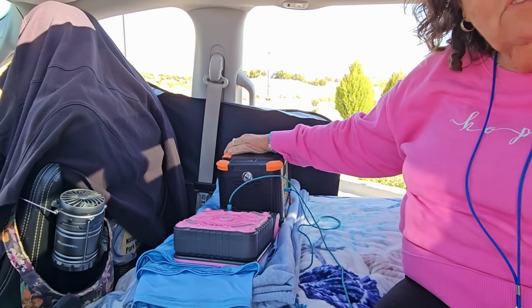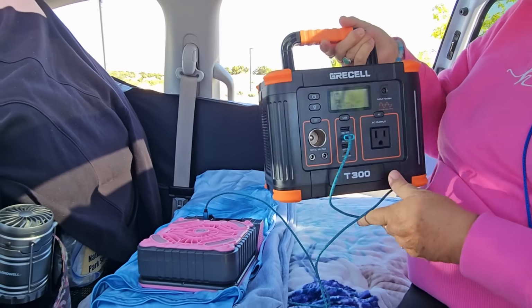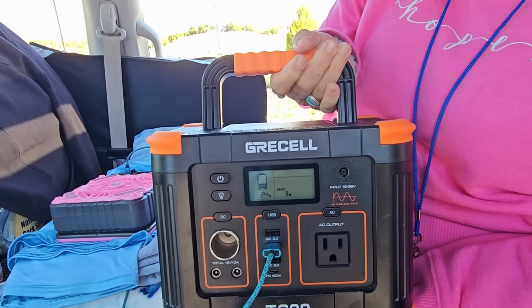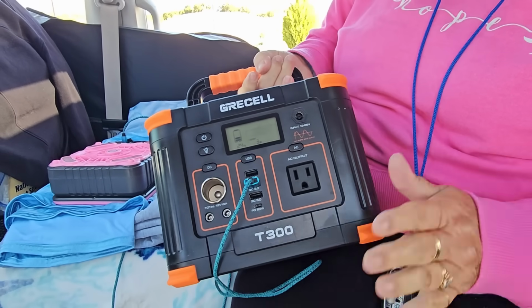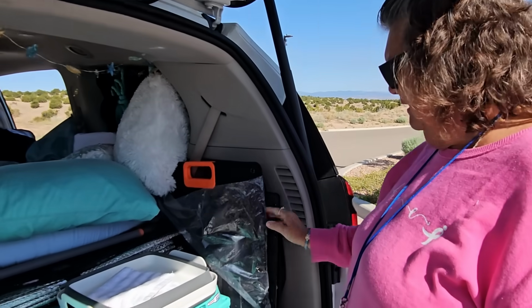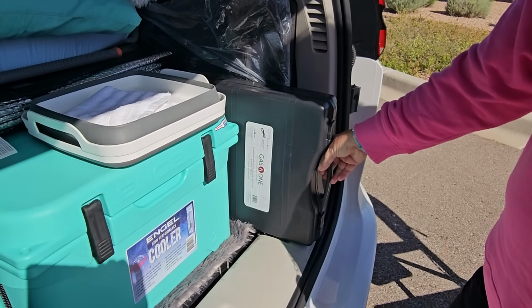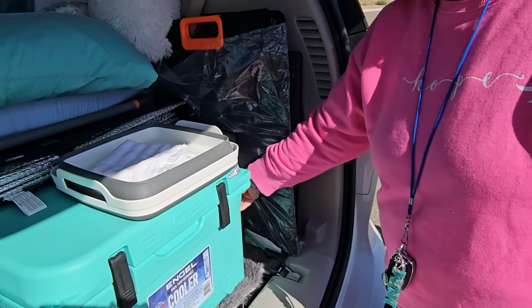So this was my first one that I ever got. Chrysler, I'm not sure of the name. Okay. I also have a Chrysler solar panel, 100 watt, that goes with this. This is a 300 watt. I do have my solar panels here. I have 2 of them, 100 watts each. It's my gas one, butane cooker, single burner, that slides right in there.